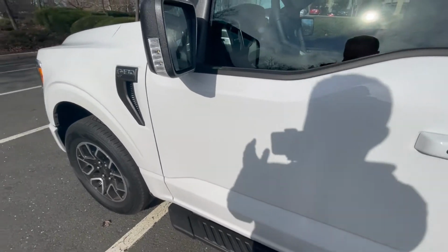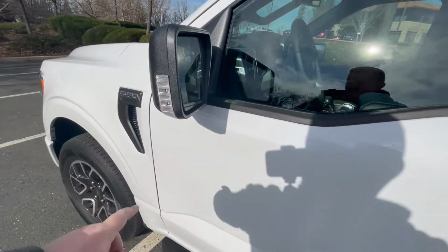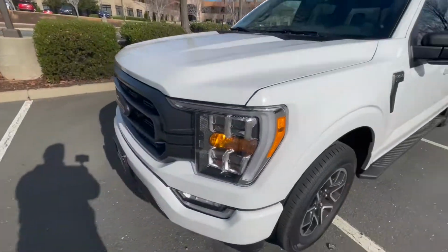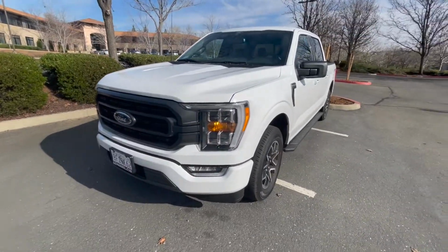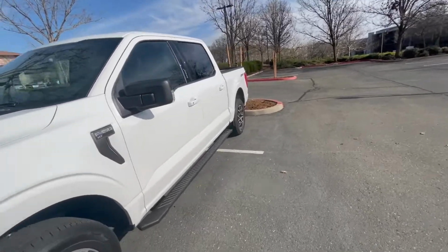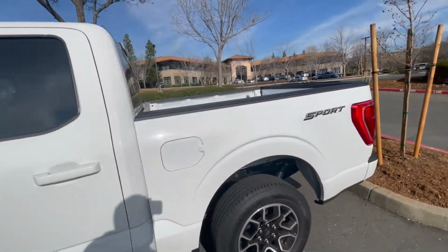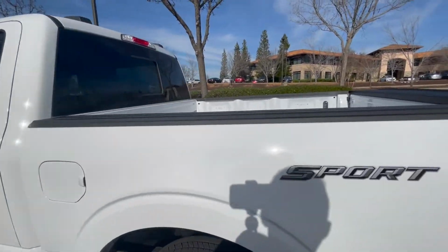It also has what they call zone lighting. So these are LEDs. There's LEDs in the front. Like I said, headlights, fog lights, and the daytime running, those are all LEDs. And then the bed is LEDs. So it's really cool. At nighttime when I walk up to it, all the lights actually turn on. It's kind of like a welcome light.